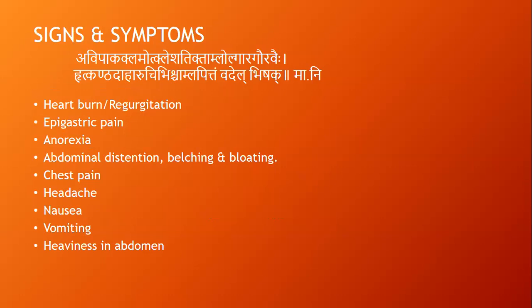But because of the fire element, it may cause heartburn when it regurgitates. When it pushes upward again, it causes heartburn. It may cause epigastric pain on the upper part of the stomach. Because of the impaired digestion and accumulation of toxins, you may find no taste sensation or not feel hungry. Then abdominal distension, bulging, bloating, chest pain, all these people experience. So gastric patients may approach you, as a physician, with all these symptoms. So can I have the next?